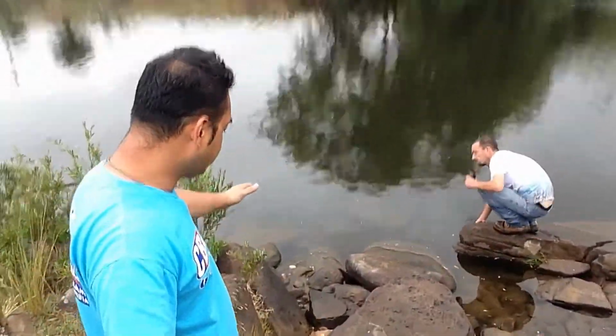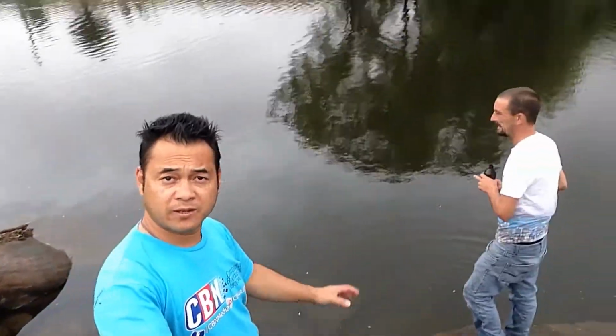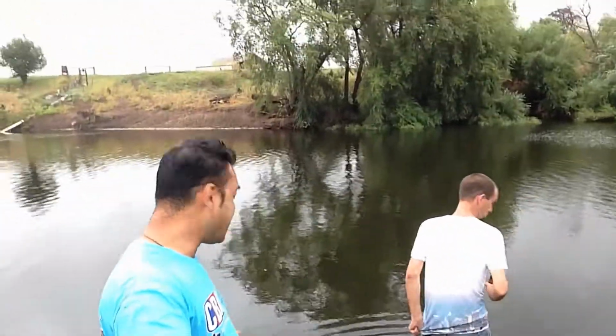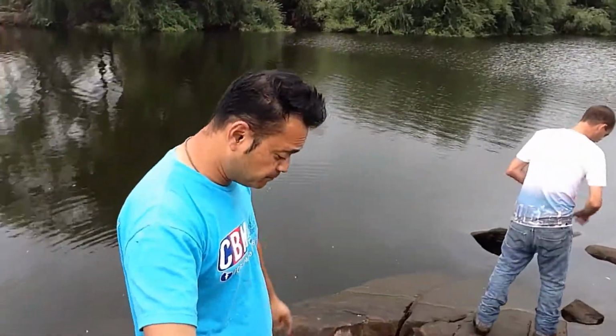Where Sam is staying here, he's actually put a couple of rocks up there. There you go, the water's warm and it's just very clear water, easy to catch. The fish are here everywhere. You can see it, you can hear it, you can feel it.